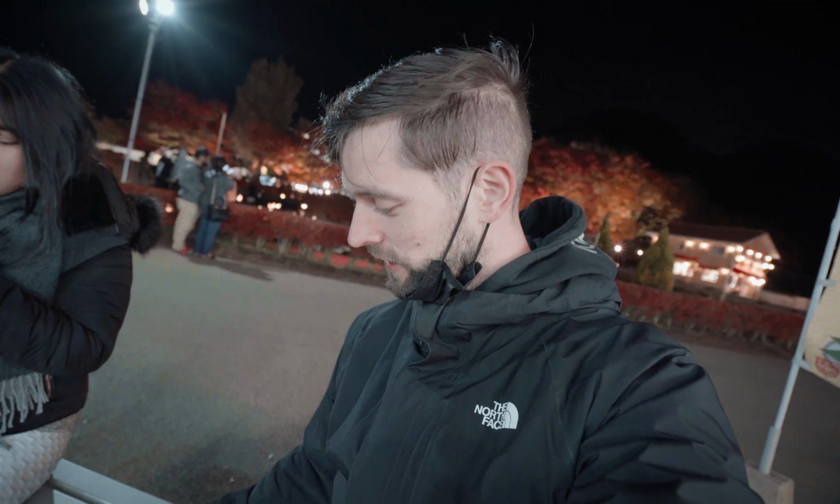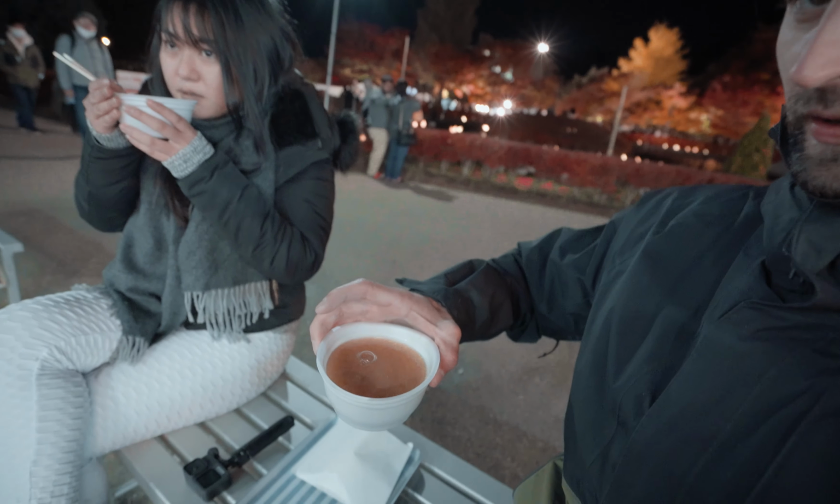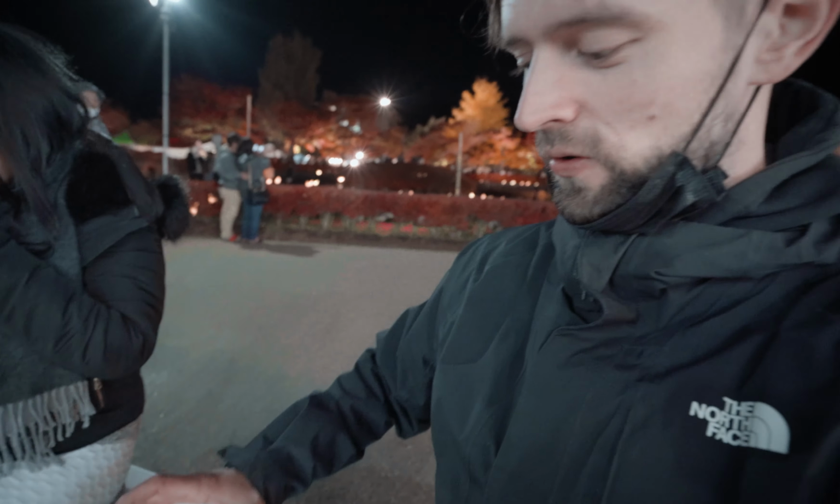Well, actually, before we do that, I went ahead and got some kinoko jiru. Oh my god, dangerous. Or mushroom soup. It's freaking delicious, so, so good. It's really cold right now, and this is really hot. So we warm up with these, and then we take a stroll in the street. It's all lit up, it's very beautiful.